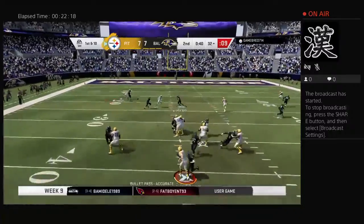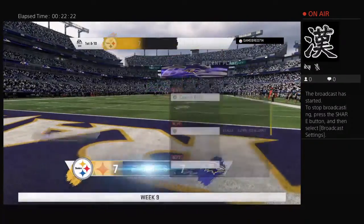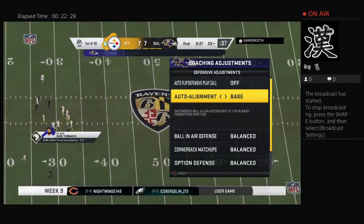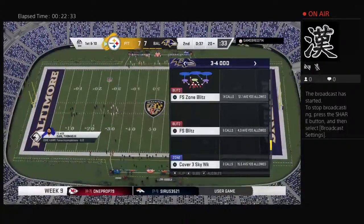Throwing now, Roethlisberger on first down. Johnson's got it complete. And they'll get this one to about the 20-yard line. Now the Steelers use the first of their 3 timeouts, as the clock will stop with 37 seconds to play in this first half.